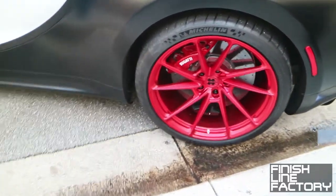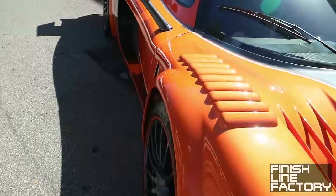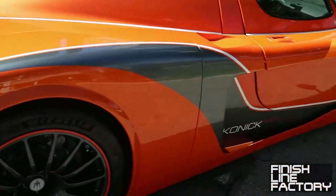This is a Bugatti Chiron. Looks like they used a gloss white there, flat black in the back. It's already been modified. It's actually owned by the owner of Anarchy Wheels, and he's already modified it with some Anarchy wheels, of course. But man, look at that interior. See, it's got quilted red leather. Real nice. This is awesome.